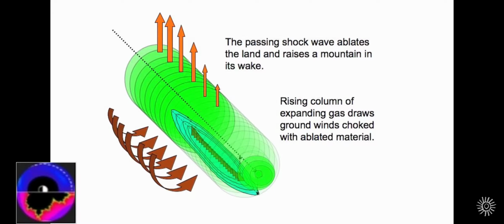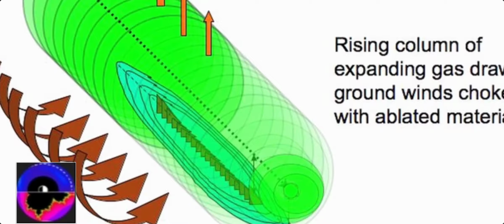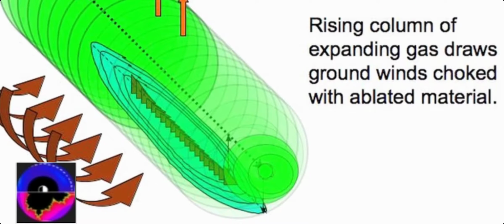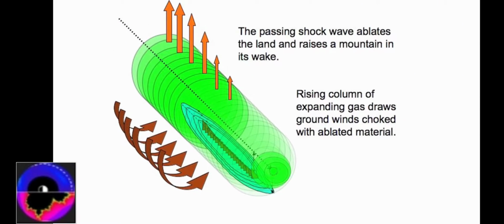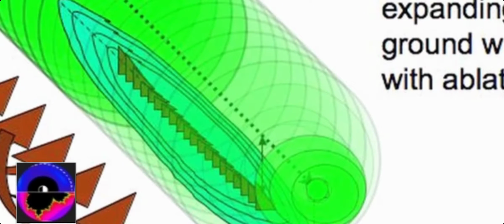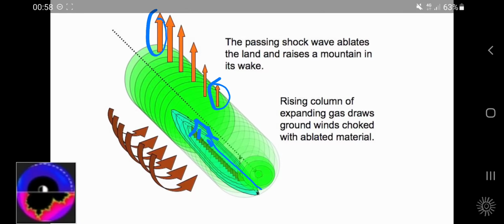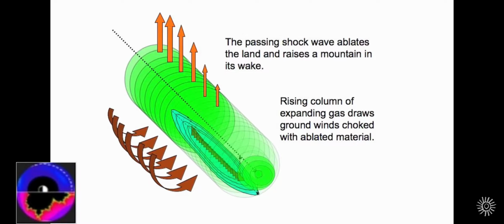So now, that's the way of the shock wave, and they are somewhat perpendicular to the path of the source of the shock wave. Rising column of expanding gas draws ground winds choked with ablatant material. And then you get these triangular shaped forms. And of course, they start to accrete here at the biggest. And as it continues, the frequency and the stuff, as you can see here, that's the smallest one and that's the biggest one. So the energy gets less and the triangles get smaller.